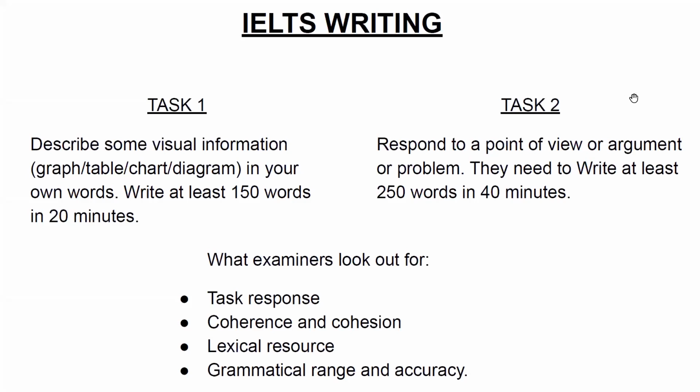For the reading, it's the same thing. You read a passage, you have to understand the passage, and then you answer questions based on what you read and based on your understanding of the passage.